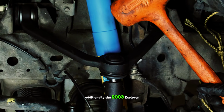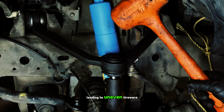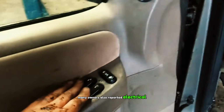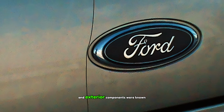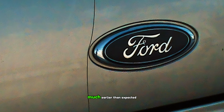Additionally, the 2003 Explorer suffered from significant suspension issues, leading to uneven tire wear, excessive bouncing, and a generally rough ride. Many owners also reported electrical problems, such as malfunctioning power windows and faulty instrument clusters, which could make driving unpredictable. The plastic trim and exterior components were known to degrade quickly, leading to a worn-out appearance much earlier than expected. Owners often found themselves dealing with repeated repair bills, making this model one to avoid.